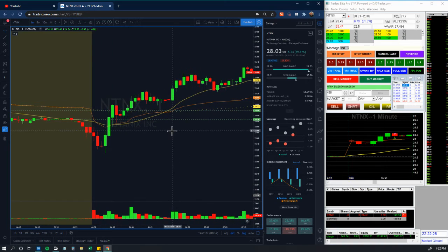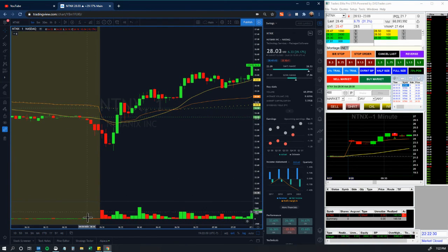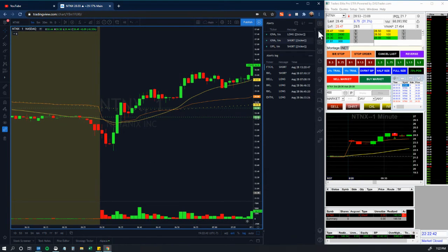So yeah, it was a successful trade, again, alerted in the True Trader scanner. I don't think it came up in the chat room, but I kind of have one eye on the scanner, one eye in the chat room, and one eye on my own alert system through TradingView.